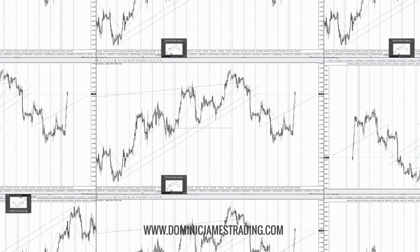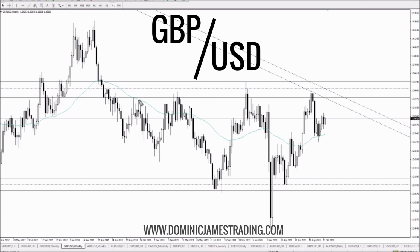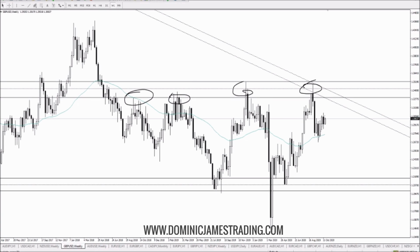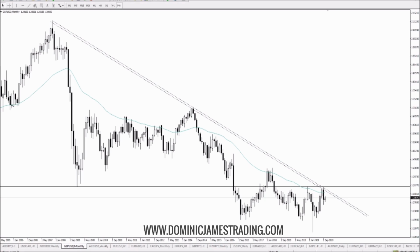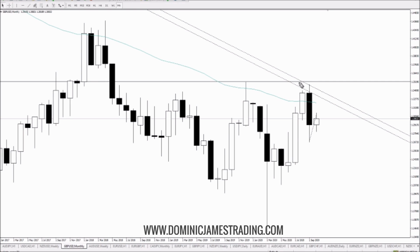Let's finish with pound. Similar to Pound Yen, obviously we have the weekly chart. Sold off from here, resistance, and resistance. Let's just zoom out a little bit. Well, we'll go to the monthly and zoom in so you can see the structure. Resistance, resistance, headed it off nicely. We also, if we zoom in, you can see clearly this huge bearish engulfing candle.